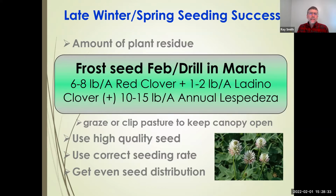Now, if you're in Alaska, then the frost seeding may be in late March. The important thing is that you've still got 4 to 6 weeks of potential freezing at night. Not every night, but some nights you have potential freezing at night so that you have that frost heaving action.